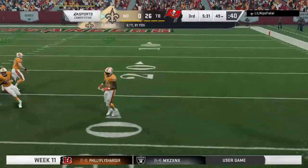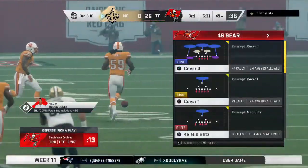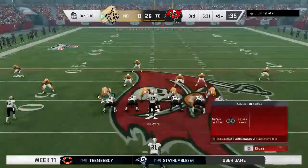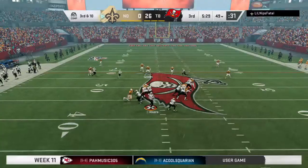A second down pass play there, but it's incomplete. We saw this a lot in the first half, and it continues. These receivers just not able to get much separation. So that means they have to win the 50-50 balls. They've got to go up with the defender and find a way to start coming down with them. And this time, contact and another incomplete pass. Rivers.